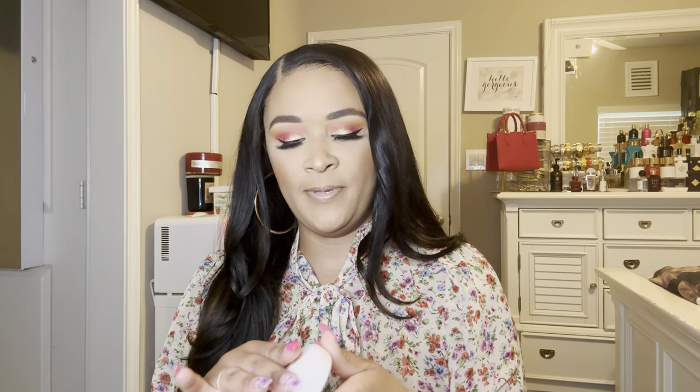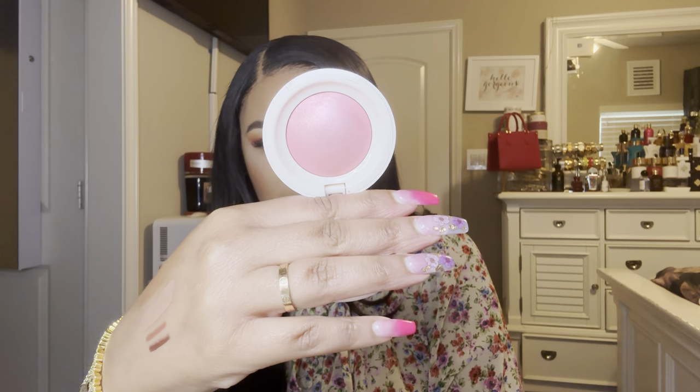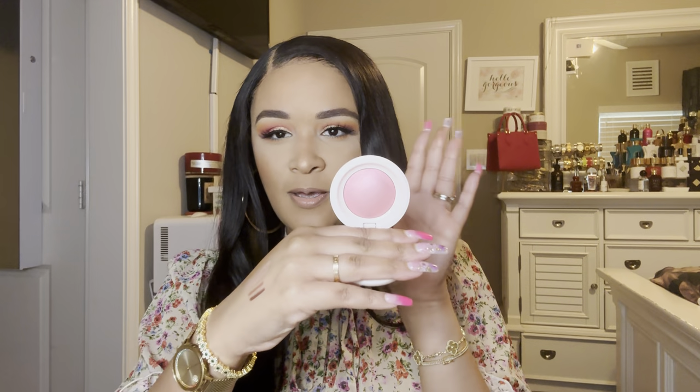Speaking of things I didn't know existed, Rare Beauty released some luminous powder blushes to match the liquid blushes. So I picked up two shades. I got Happy, even though I wish she would have done Lucky, or maybe it's just because of the illuminating ones, like Lucky. Could you imagine a powder blush in Lucky? That would be so good. But this is Happy, and it's a pinky. These are very reminiscent of MAC Mineralize Skin Finish blushes, so I can't wait to combine the two and see how they pair together.